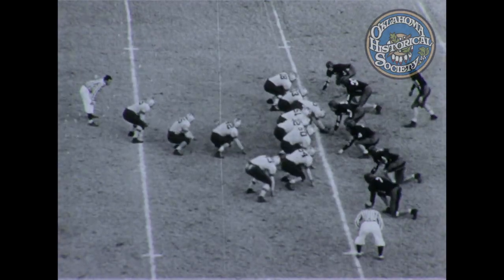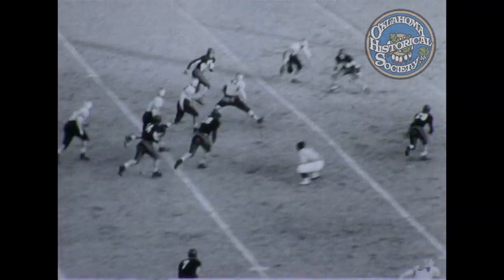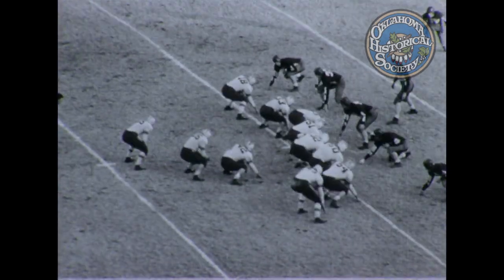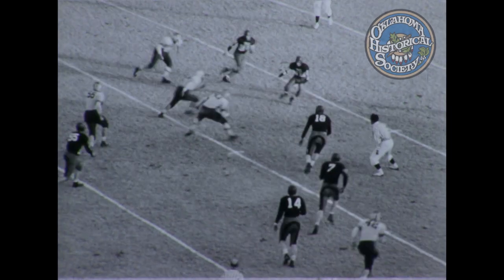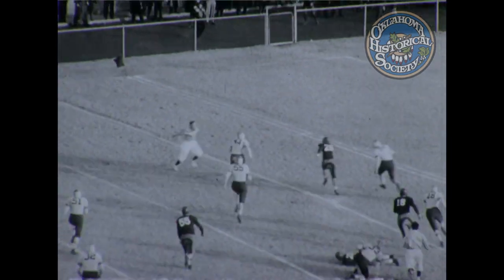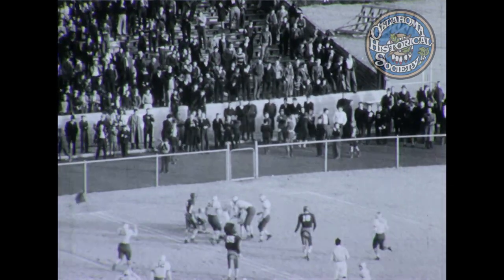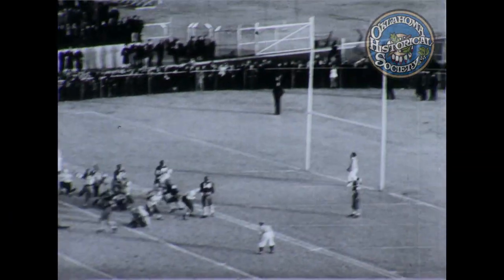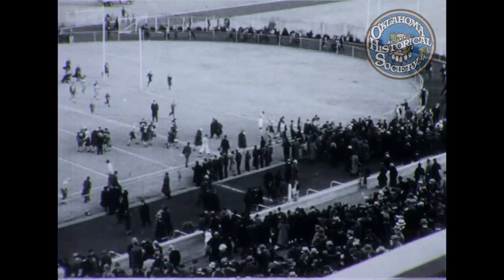Coach Stidham's reserves give the fans a thrill when Clark completes a beautiful pass to Martin, who makes a good 18 yards. Clark says that's a good play, and so he passes again to Martin. And with beautiful blocking, watch it. He goes on over for the Sooners' fourth touchdown. With Clark holding the ball, Boudreau kicks a perfect goal for the extra point, and the game ends. Score Oklahoma 28, Washington State nothing.